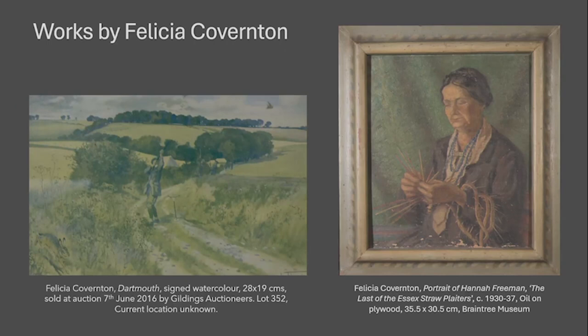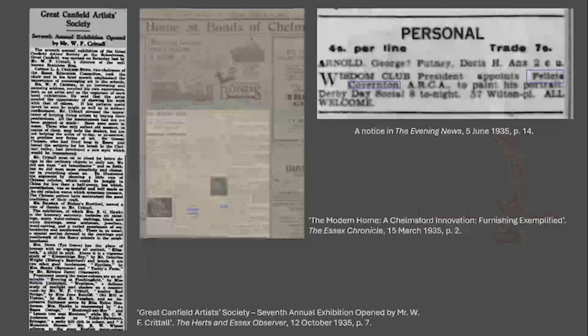Rather fittingly, the only other surviving painting that we've managed to find by Felicia is an undated watercolour sketch of the Dartmouth landscape, shown here. Unfortunately, it was anonymously bought at an auction, so we haven't been able to see it in person. Two other paintings by Felicia are mentioned in various newspaper articles, one a landscape, one a portrait, both made in 1935, but whether these survive, we have no idea. We don't know where they are, if they have.